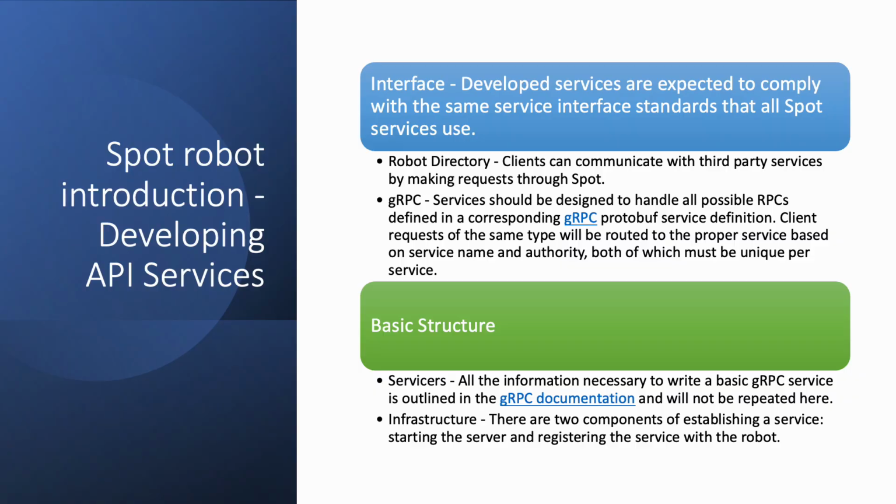The interface developed services are expected to comply with the same service interface standards that all Spot services use. I would suggest you look into this in the given text, at the gRPC and the gRPC documentation, which are available at Boston Dynamics. This will give you a better understanding of how these services work. So consider this a little reading after this lecture, by going on the Boston Dynamics websites.